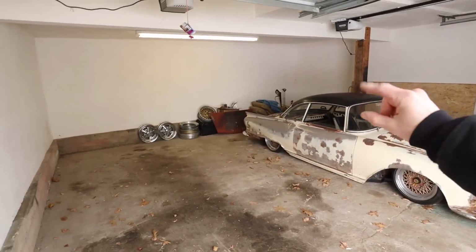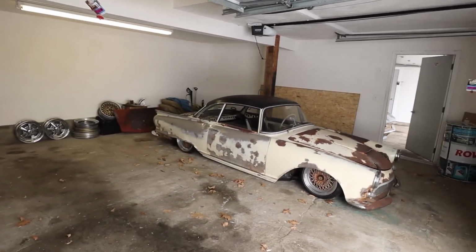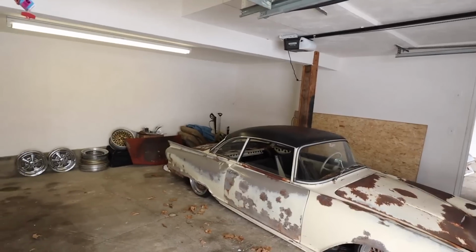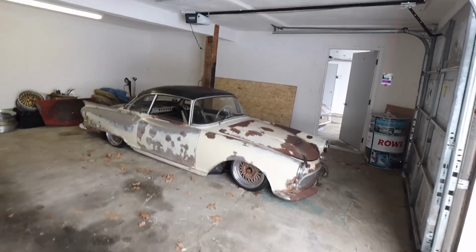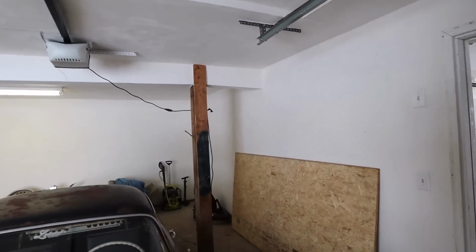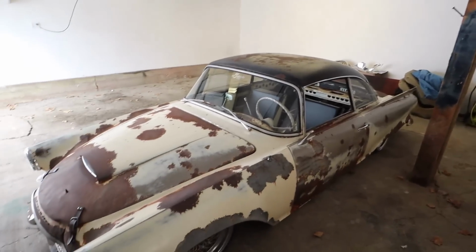This is insulated, I think, because there's a mini split right here. We've never had it on. There's really been no reason. So I'm not sure if that interior wall is insulated or not. We haven't really messed with heat in here. It does seem to be ambiently warmer in here than outside. There is a post in here, which kind of makes this a little bit smaller of a space. Might be a little difficult to get the Corvair in here.